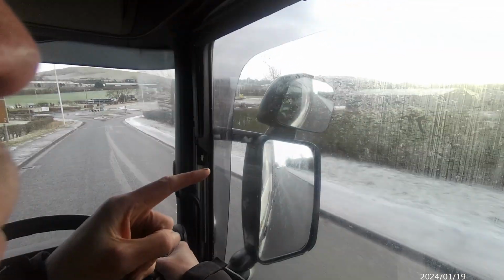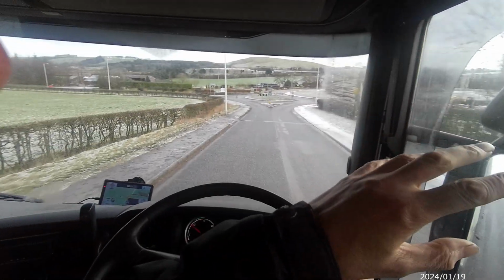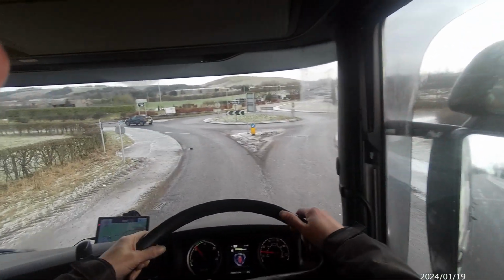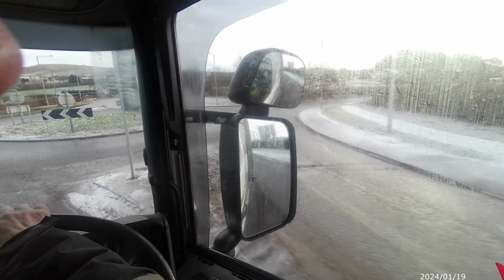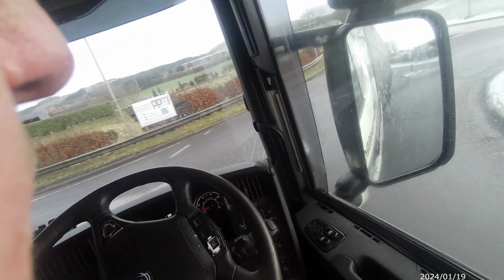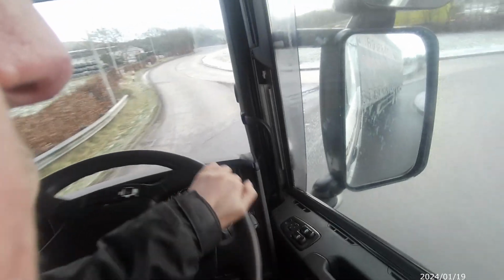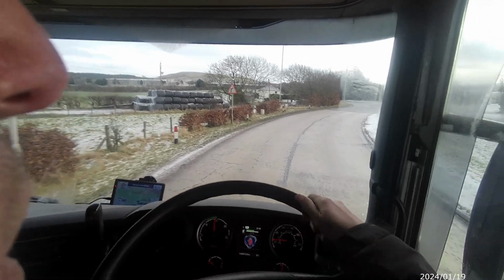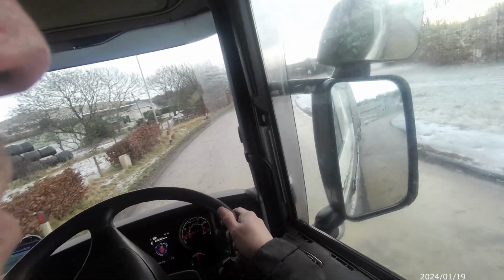Now here is like the main industrial area. There's another one up there. Take the second exit. We're going up there. I believe that's a truck stop up there. I've not been up that way, but that's what I've been told. Here's where it gets a bit entertaining.